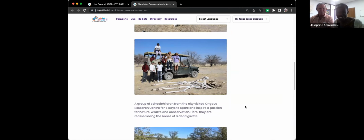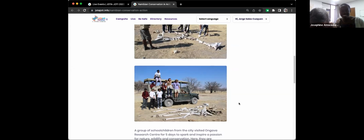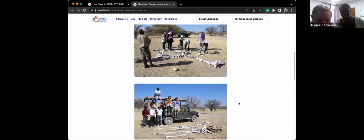There was a group of high school students that we had over, and there was a giraffe that had been dead for 4 years, and they had so much fun putting it back together, putting all the bones where they're supposed to be and just reassembling it. And they did a really good job of it. The bones were scattered over a large area, so they had to go scouring the area to find all the bones. It was remarkable how many bones they actually found and put back together again. It's a lot of fun.